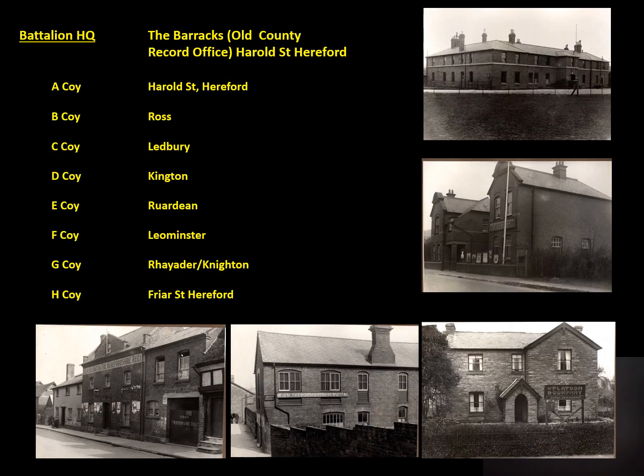As a result of experiences in the Boer War, there was a review of the regular army and the reserve forces. This resulted in 1908 the disbandment of the militia and the Rifle Volunteer Corps and the formation of a new reserve force, the Territorial Force.